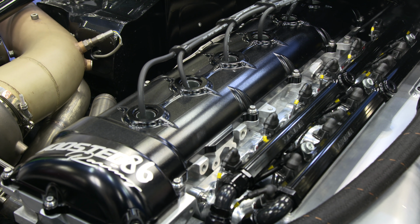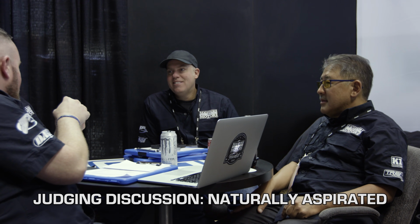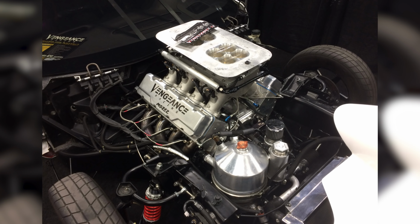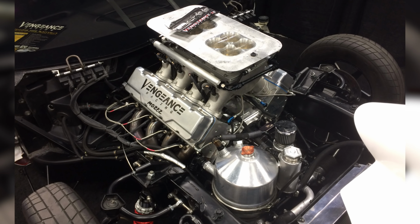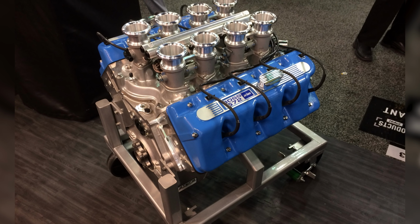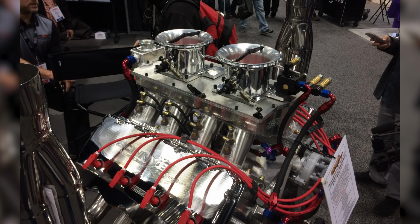So let's enter the next stage of the debate that you just brought up. Do we want to talk boosted or drag race, or what do we want to talk about? Are there any other easier ones before we get there? NA. We got Vreeland's injected nitrogen-burning Harley. We got the 10,000 RPM LS engine. In terms of other naturally aspirated stuff, the Boss 9 engine. The Boss 9, yeah. Sonny Leonard's 1600 horse 648 is in there as well in NA.